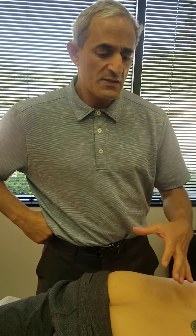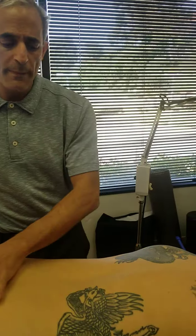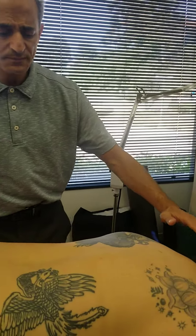So as we're going to cover the urinary bladder channel, this is the longest channel of the body. It has 67 different points. The majority of the points are also along the posterior aspect of the body, what we call the back, from the neck down to the lumbar region and sacrum region.